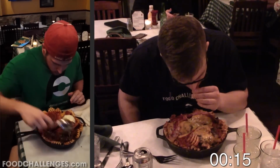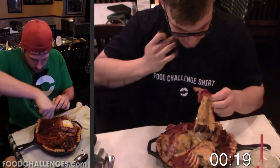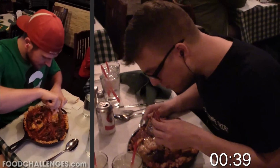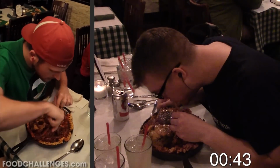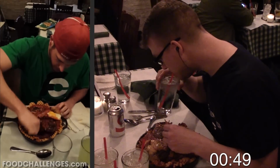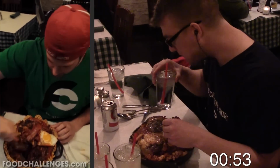I'm battling my eating rival, Eager Ethan, aka the Putrid Filthmonger, as we are both taking on the famous Challenger Burger at Rudy's Bar and Grill in downtown Chicago, Illinois. With this burger challenge that weighs in at about 5.5 pounds, we had 30 minutes to complete the entire meal, which consists of the fried egg on top, followed by burger patties covered in cheese and some bacon, all of which is served on a bed of hash browns and fries that's mixed in with a spicy marinara sauce.